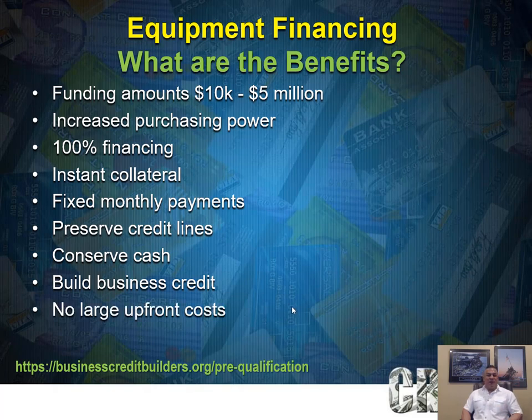No large upfront costs. Typically, you're going to require a first month and last month's payment to close the equipment finance loan. That's typically what lenders require. So if your monthly payment is, let's say, $500 a month for all the equipment you're trying to buy, then they're going to want first and last month's payment up front to close the deal. So you're looking at about $1,000 there. That's just an example. And then there's usually a doc filing fee of a couple hundred dollars. But that's it. So there are no large amounts of money you have to come up with to close your equipment financing loan.